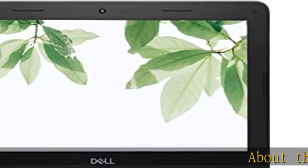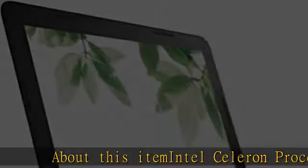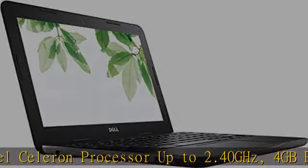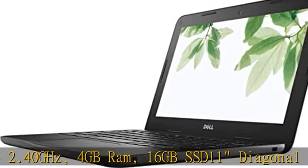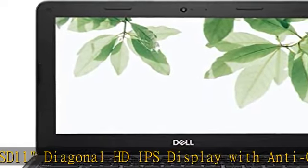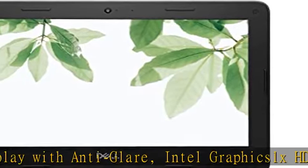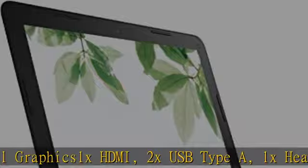About this item: Intel Celeron processor up to 2.40 GHz, 4GB RAM, 16GB SSD, 11" diagonal HD IPS display with anti-glare, Intel Graphics, 1X HDMI, 2X USB Type-A, 1X headphone/microphone jack, superfast Wi-Fi and Bluetooth combo, integrated webcam, Chrome OS, AC charger included, Dell black color.